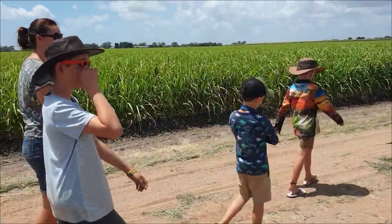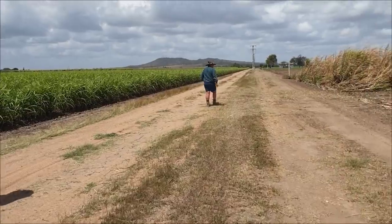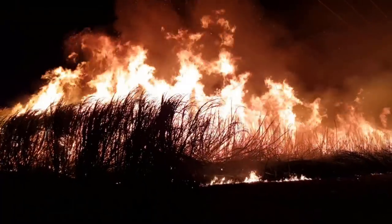Just going for a walk to learn about the sugarcane industry. So this is Greg's fields here. Barry's out there working the harvester. We're just having a look at, three nights ago they burnt all this off and he's now harvesting it.